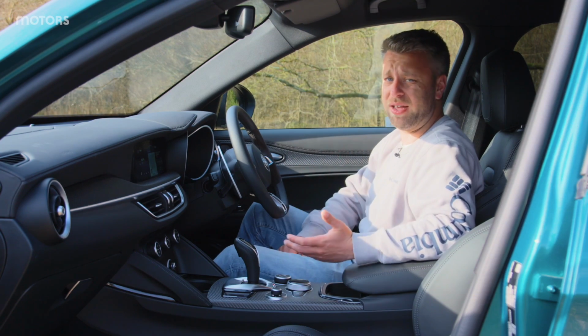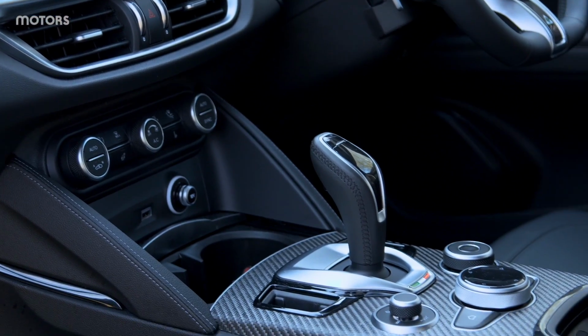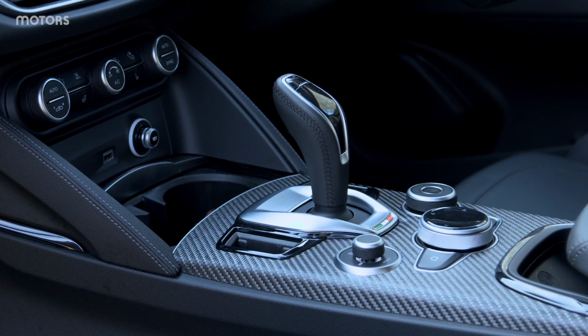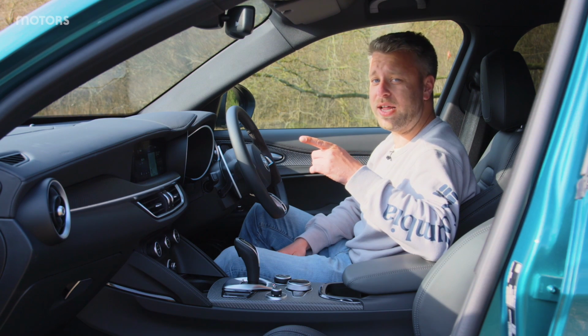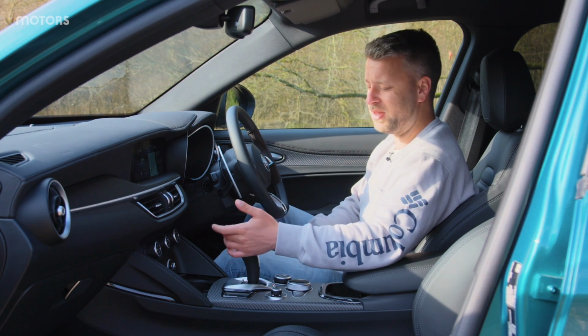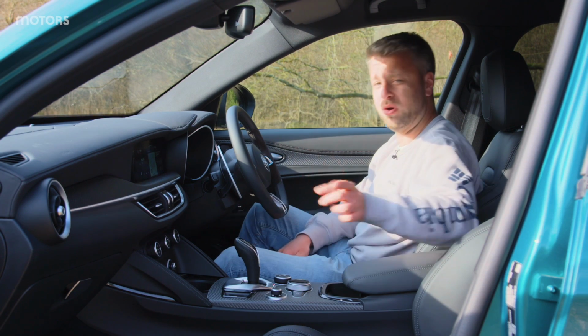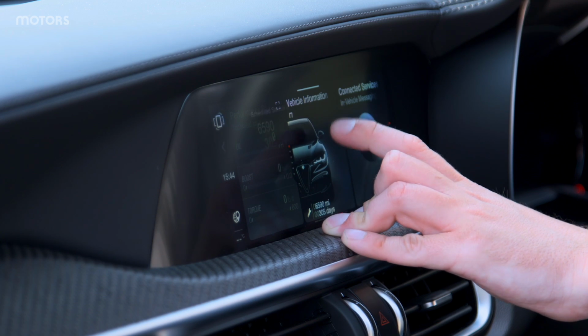But it's let down by some of the plastics and the materials in here. This whole section is just pretty nasty, to be honest with you, and the gear selector itself isn't the best, though it has been revised. I'd watch out on early Stelvio models, as there was this rather sharp bit of plastic at the back of it, and that's something that Alfa very quickly changed. But if you're considering buying a used one, I'd look out for that and just test behind the gear stick.